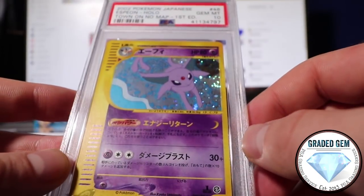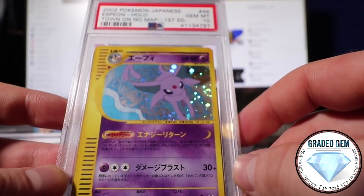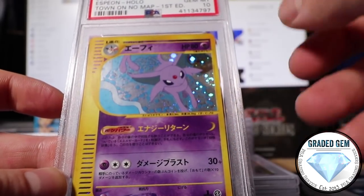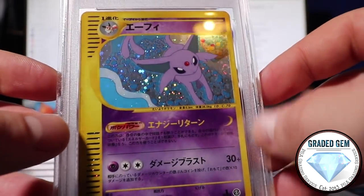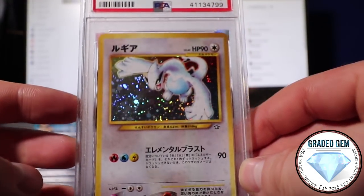You've got the Cobbled Cove in the background. And Espeon just seems to be chilling out. Just like a regular cat, I guess. But really nice artwork. And the border and just the entire background seem brilliant for the card, really. Stunning.